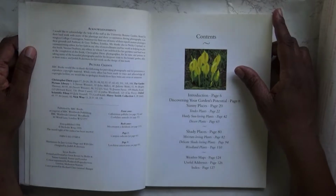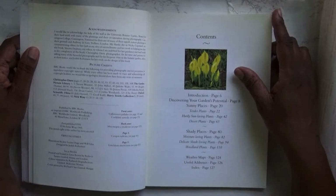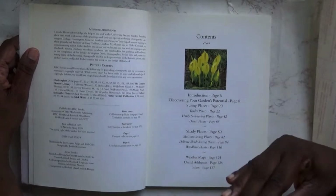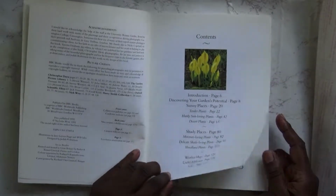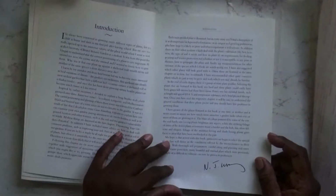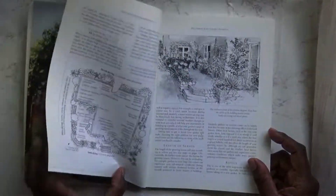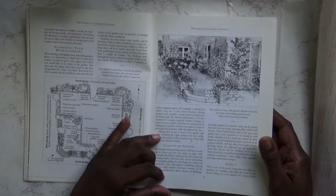Right, this book has a variety of different chapters. We've got the introduction, discovering your garden's potential, sunny places, tender plants, hardy plants, desert plants, and then shady places, and then it includes a weather map. So it does depend on the climate that you live in, and I guess what you can grow depends on that.